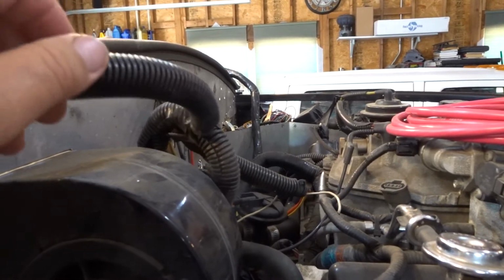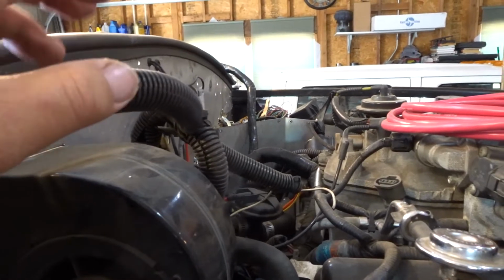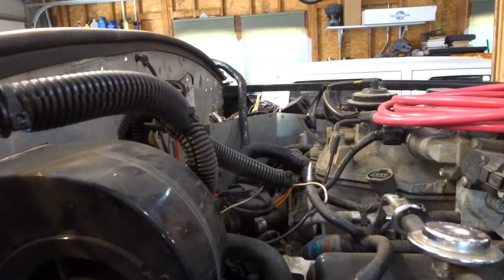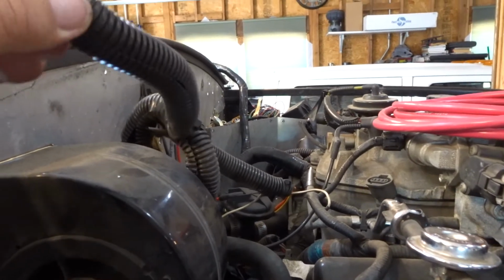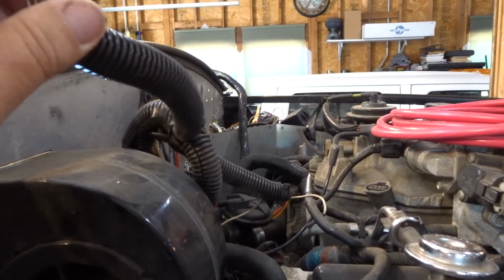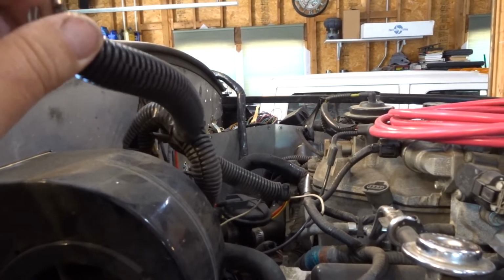And when you don't have access to stuff like this because they've run split loom underneath the hood, lucky for us, they didn't run this everywhere on the underside of the hood. Some of it is just bare wire running from one point to another, and that was another indication of the build quality here. But generally speaking, these poorly done builds are not going to run split loom to hide stuff under or behind the dash.